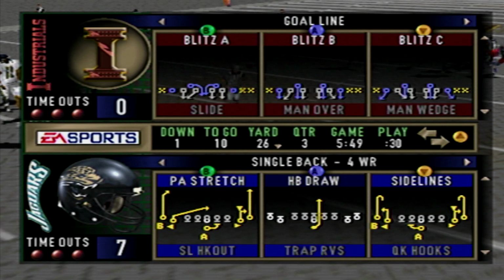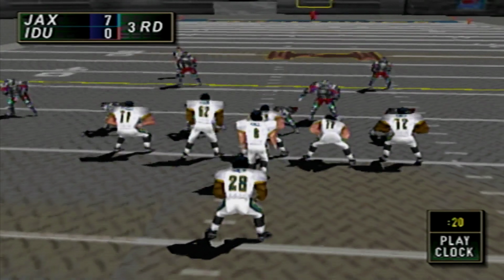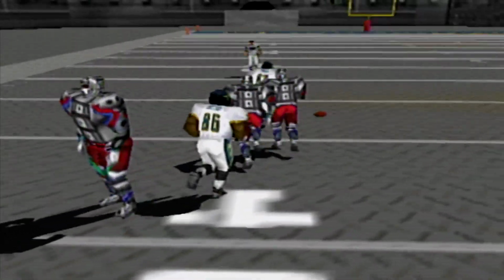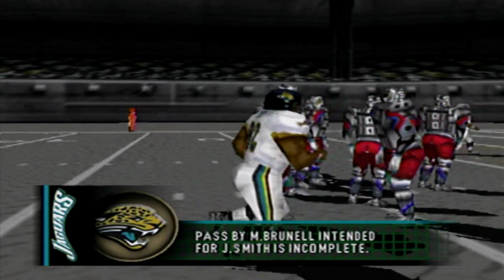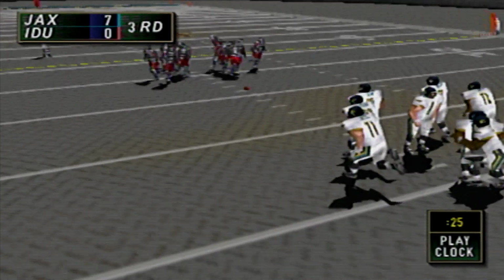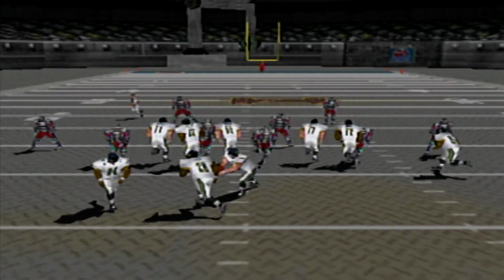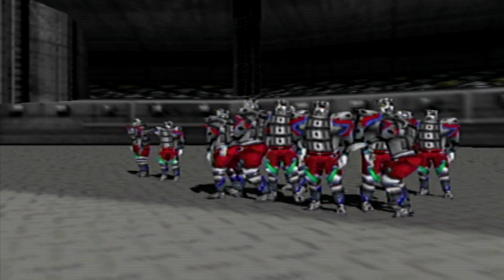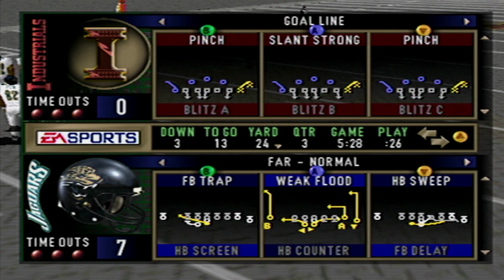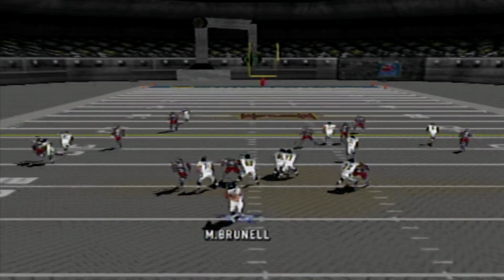First and 10. Down the left side. Second and 10. Ball on the 26-yard line. Steps back. And he is sacked behind the line. Left.